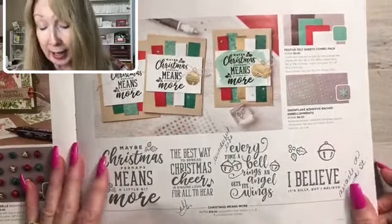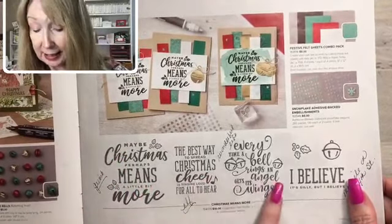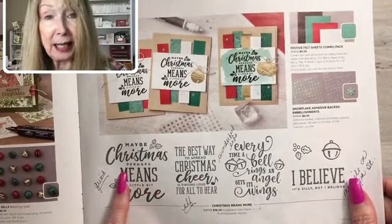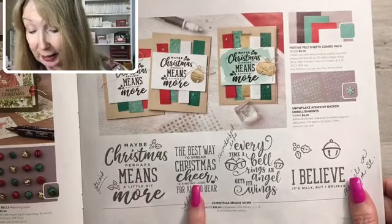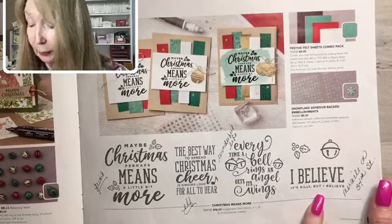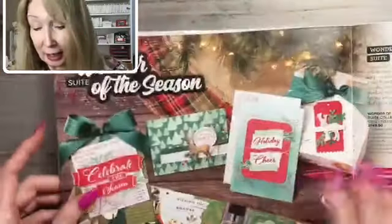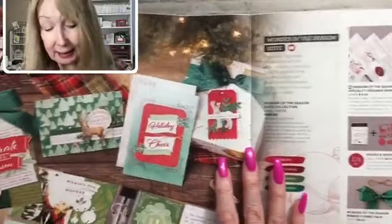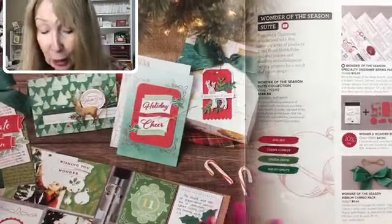Here is the Christmas Means More set. And if you notice, these are all sentiments from Christmas plays or movies or songs. This is from The Grinch, this is from Elf, this is from It's a Wonderful Life, and this one is from Miracle on 34th Street. That's a real cute one.